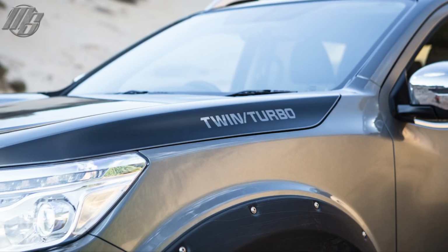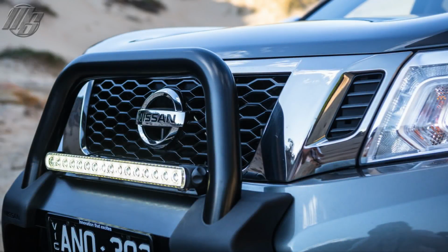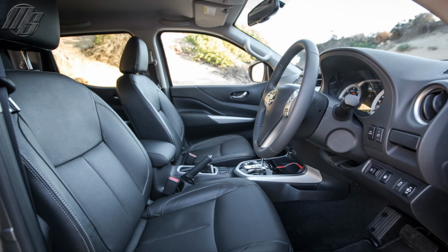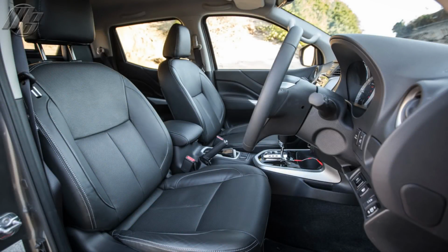Under the bonnet is the Renault-Nissan Alliance 2.3-liter twin-turbo 4-cylinder diesel engine with 140 kilowatts of power at 3750 rpm, and 450 Newton meters of torque from 1500-2500 rpm. The twin-turbo drivetrain offers strong response and decent urgency when you jump on the throttle.